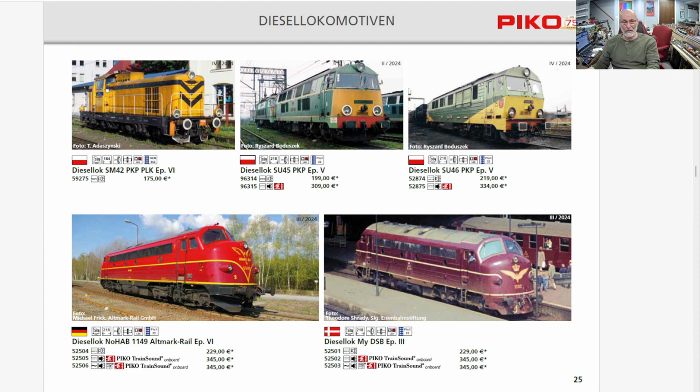It's from Era 3, but that is still a Noab for the Danish State Railway, so you haven't been left out, Jean Ricard. We finally got something from Denmark.